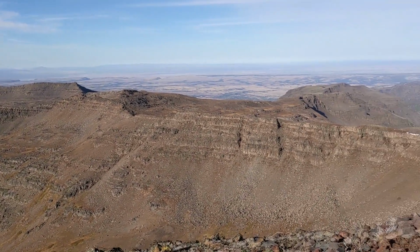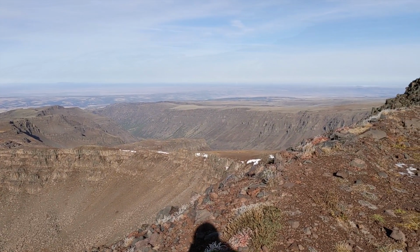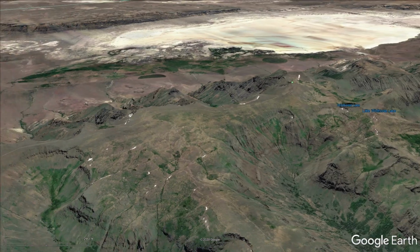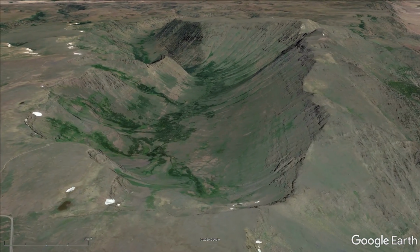Yeah, it was beautiful. And the wind, it had to be 20 to 30 miles an hour sustained wind up there, and it just sucked the heat out of you.